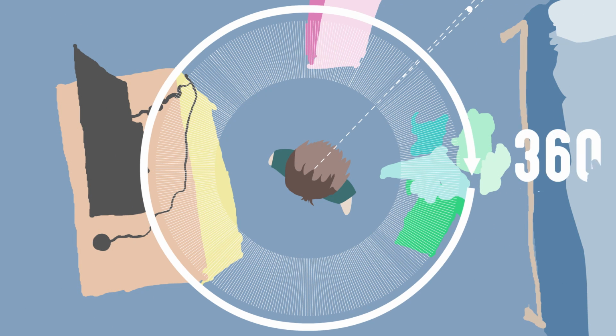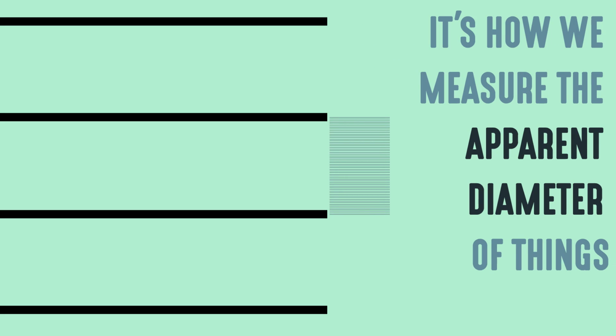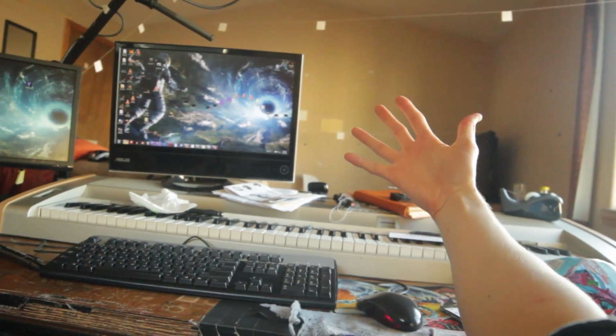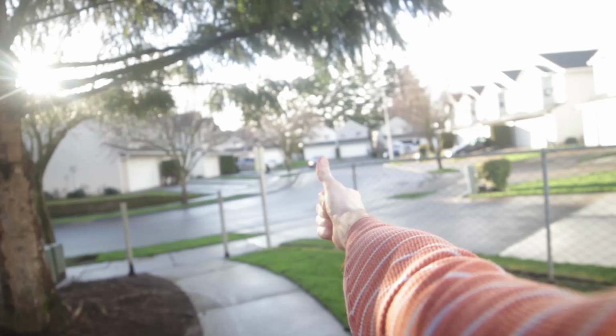You're surrounded by 360 degrees, each of which is divided into 60 arc minutes, and then each of those into 60 arc seconds. It's how we measure the apparent diameter of things you look at. And commonly used is your hand at arm's length to determine a general estimation of how big things are. Like this diagram, you got your pinky at 1 degree and then the spread fingers at 20 degrees.